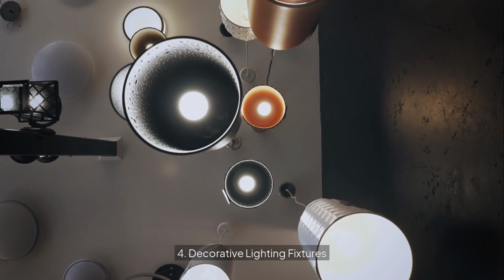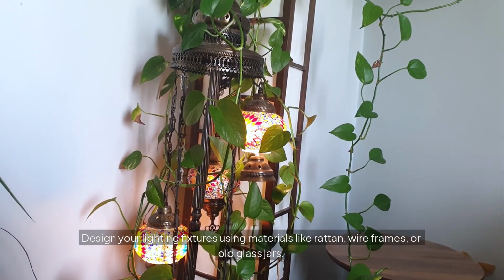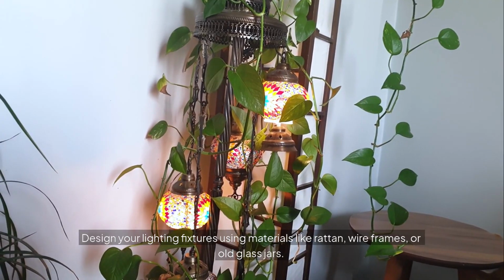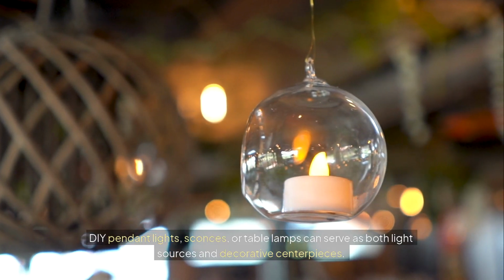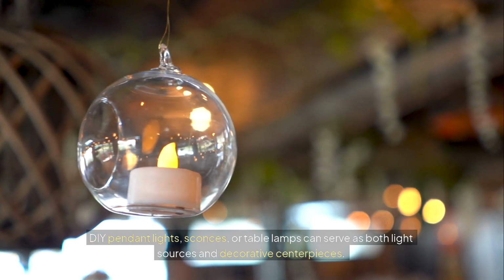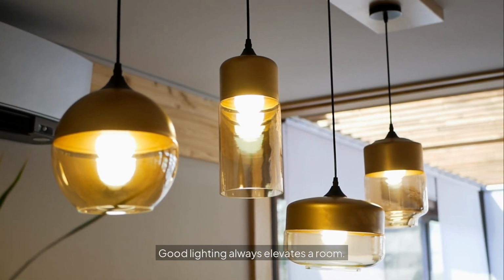4. Decorative lighting fixtures. Design your lighting fixtures using materials like rattan, wireframes, or old glass jars. DIY pendant lights, sconces, or table lamps can serve as both light sources and decorative centerpieces. Good lighting always elevates a room.